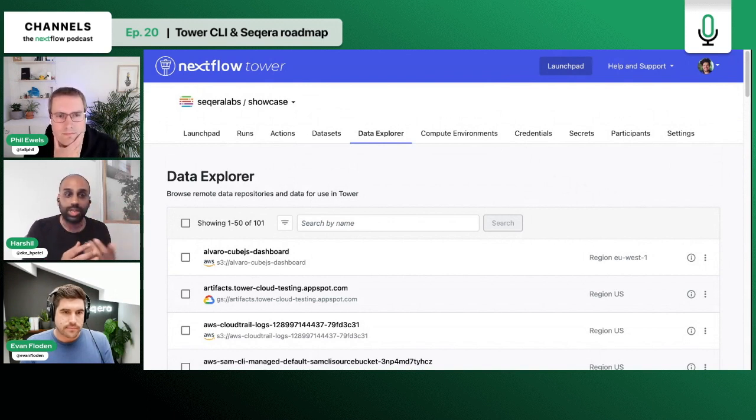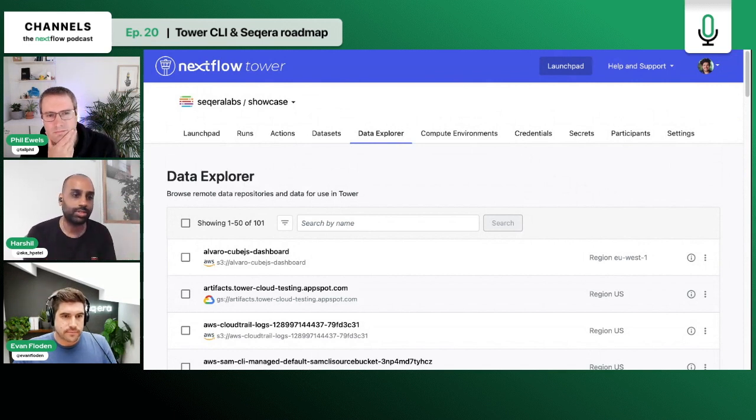Again, as you guys mentioned, it means you don't have to log into a console. You don't have to do all these things. It will make the whole process of using Tower a lot easier to have access to this data via this user interface. Yeah, I mean, we added the reports feature recently, right?